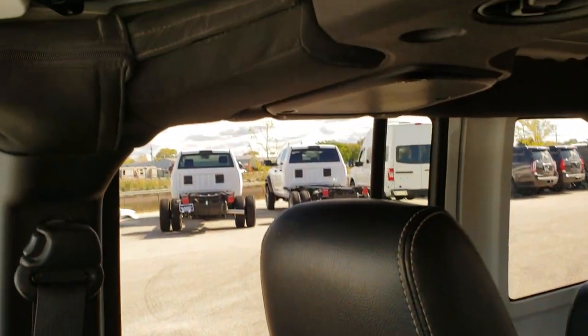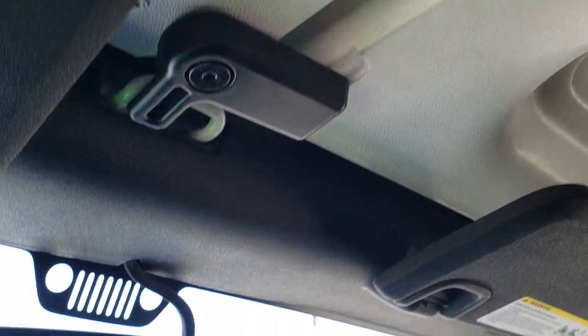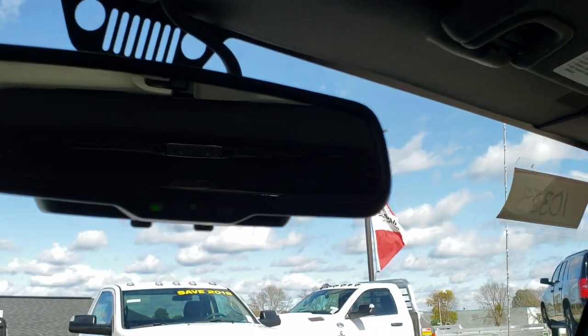This Jeep smells very clean inside. I don't think it's ever been smoked in. The front roof pieces are in nice shape. And it does come with the auto dimming mirror.